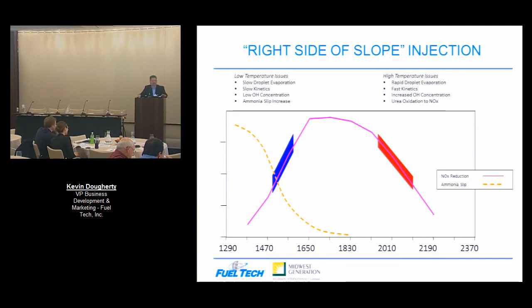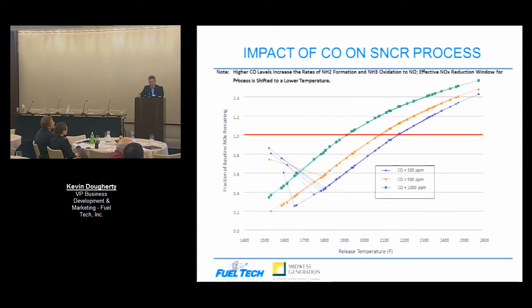So you're injecting a little bit hotter than your optimum process temperature. And when you do that, you're able to affect the NOx reduction and control the ammonia slip in such a way that you can establish what your guarantee requirements are and keep that unit in compliance and away from any operational problems.